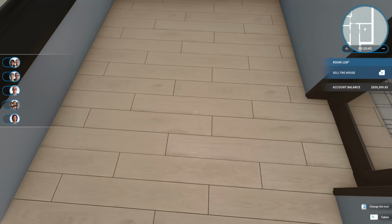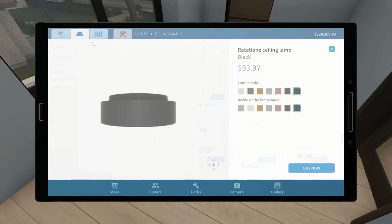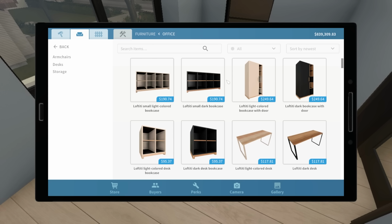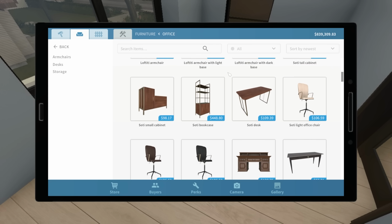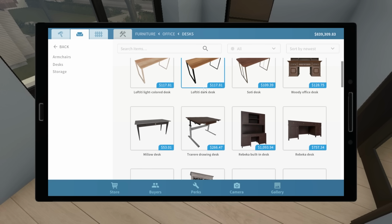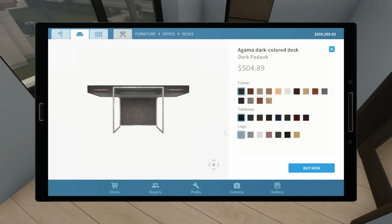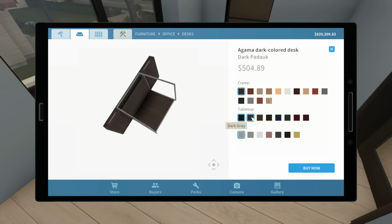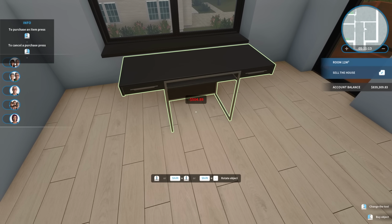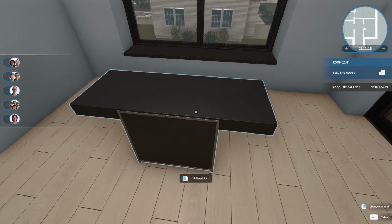So I've got to decide, do I want the desk facing the door or do I want the desk facing out the window? And as I've been thinking about it, I think I want the desk facing the door. So let's find a desk that feels sufficiently modern. Maybe something like this could work. And we'll go black. Yeah, I think that'll work. And we'll just center it on the window like so.